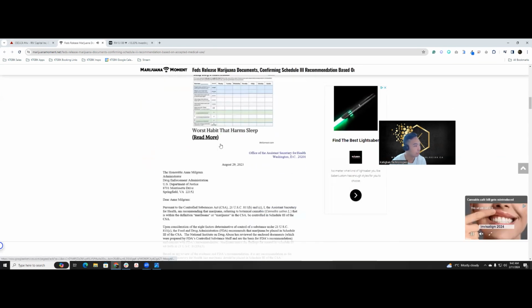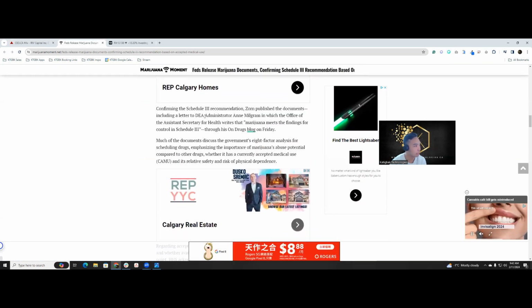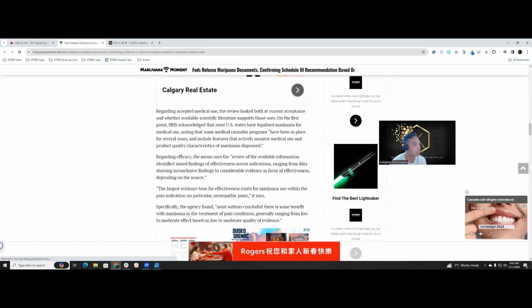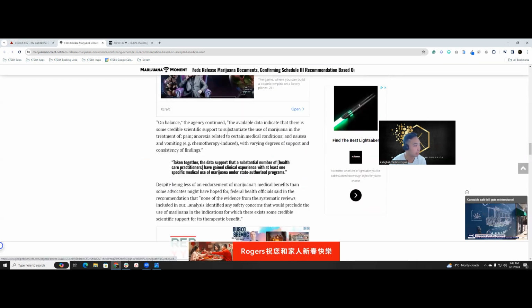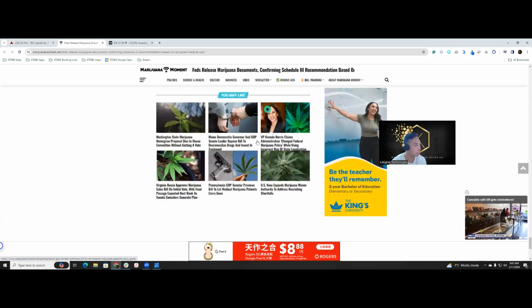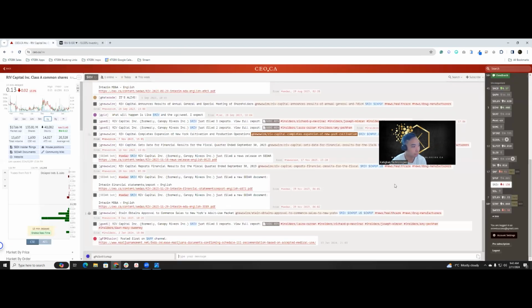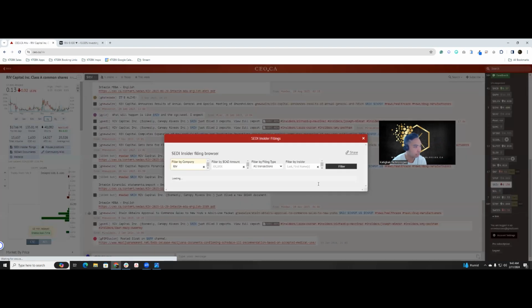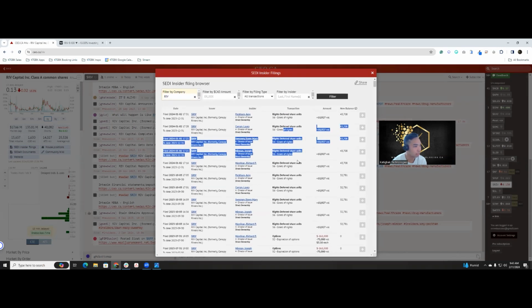All right, if you just keep going over this, there was some talk about Schedule 3 that some people were opposed to it, but the majority of people were for it. Definitely read over this. That's a good read. Essentially, that was the most major one. You can see here, January 2nd, if you go to RIB, it's just people doing their rights offerings, share units, options, and etc.